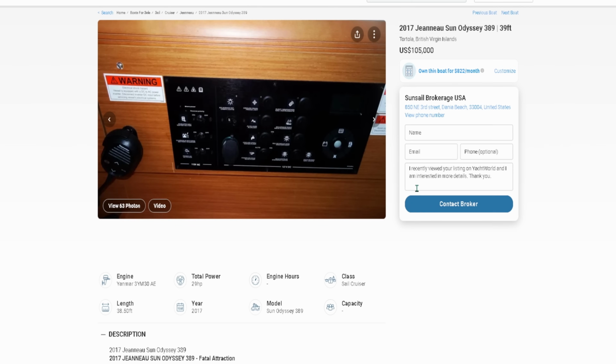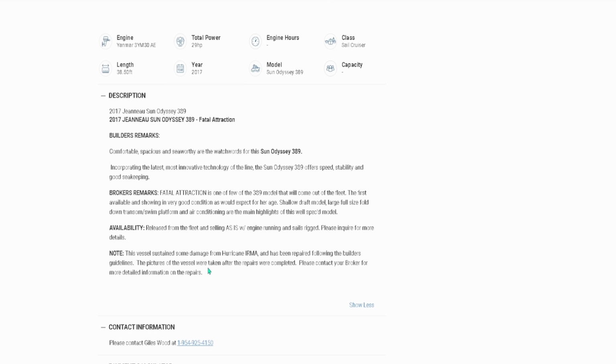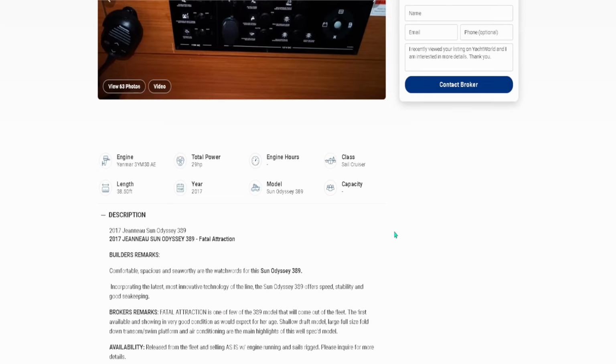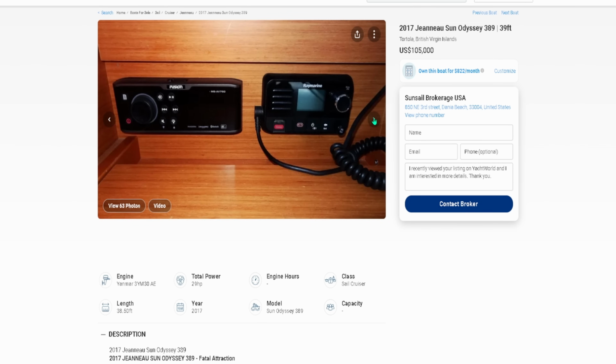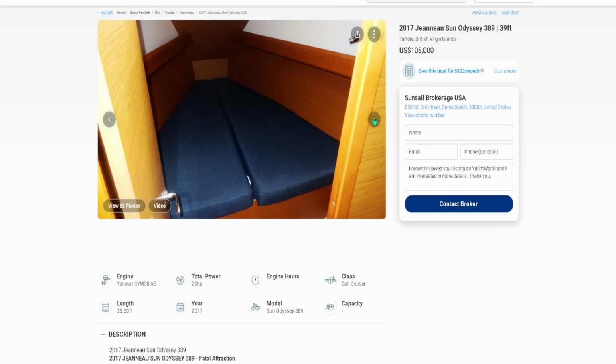I'm going to call these guys before I even think any more about this boat. I'm going to ask them for the hurricane damage report. They're going to send that to me. I'm going to take a look at it. Now, this boat has already been repaired to manufacturer's standards, and it's been put back into the fleet.